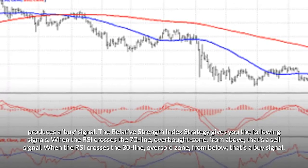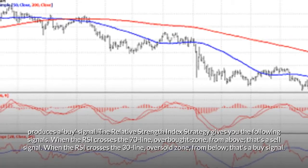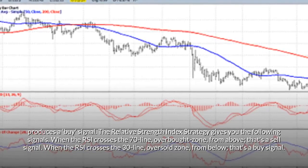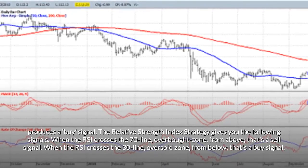The Relative Strength Index strategy gives you the following signals. When the RSI crosses the 70 line, overbought zone, from above, that's a sell signal. When the RSI crosses the 30-line, oversold zone, from below, that's a buy signal.